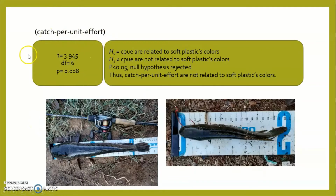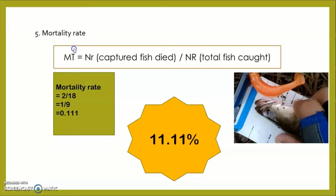This is the value of the one sample t-test for catch per unit effort and soft plastic colors. The p-value is equal to 0.008. The p-value is lower than alpha 0.05, so the null hypothesis is rejected. Thus, catch per unit effort is not related to soft plastic colors.